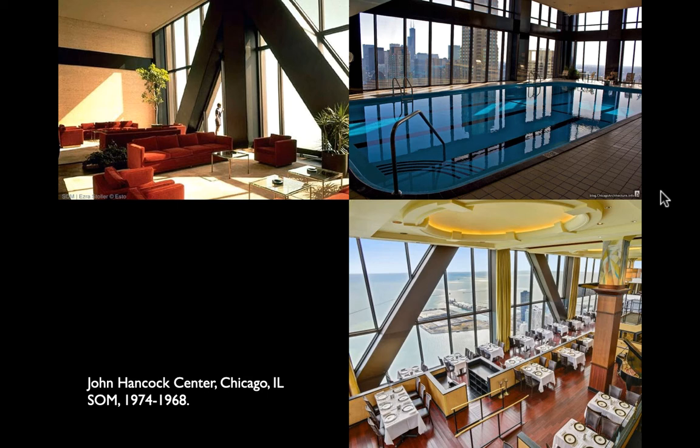Interestingly enough, one of the things they were worried about when they were designing the Hancock, the developer was worried about whether all of these cross braces would actually decrease the property values inside. And in fact, those diagonals are such a signature of the building that the rumor is, not sure how true this is, but the rumor is that if your apartment has a diagonal cutting across the window, that actually increases the value, right? It's seen as a kind of feature or a piece of the building's signature.